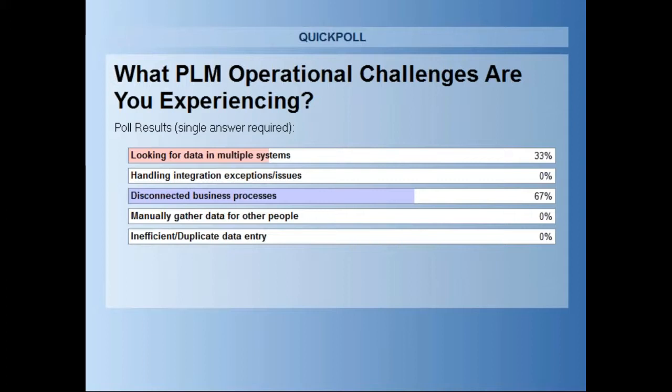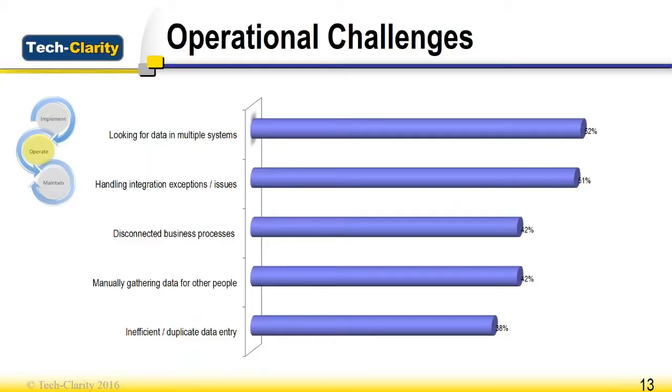So let's go ahead and look at the survey results in terms of operational challenges. And what we see is, first and foremost, the top two are tied here. Looking for data in multiple systems: roughly half of the companies that we surveyed said that was one of their significant operational challenges. But we also see handling integration exceptions and issues.